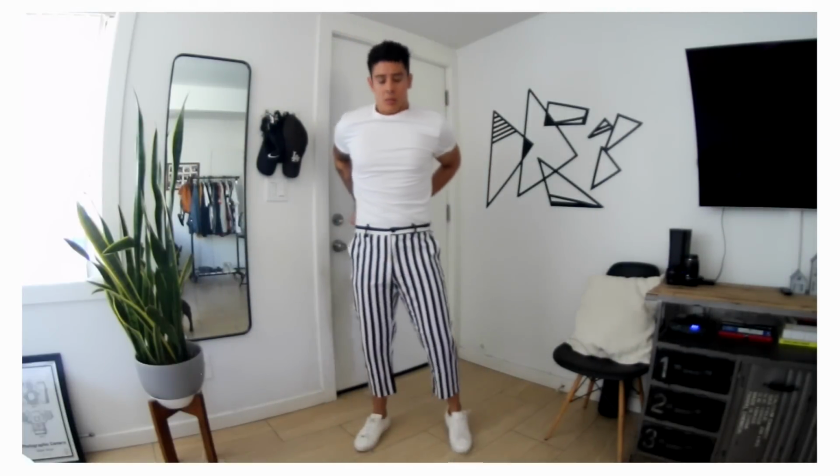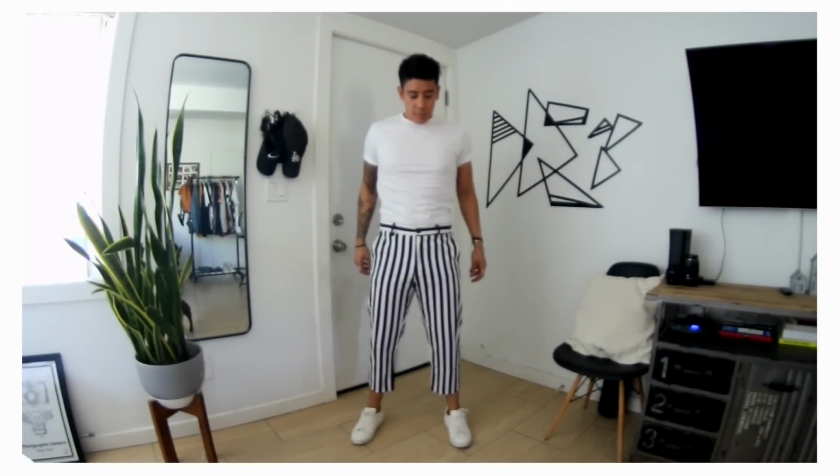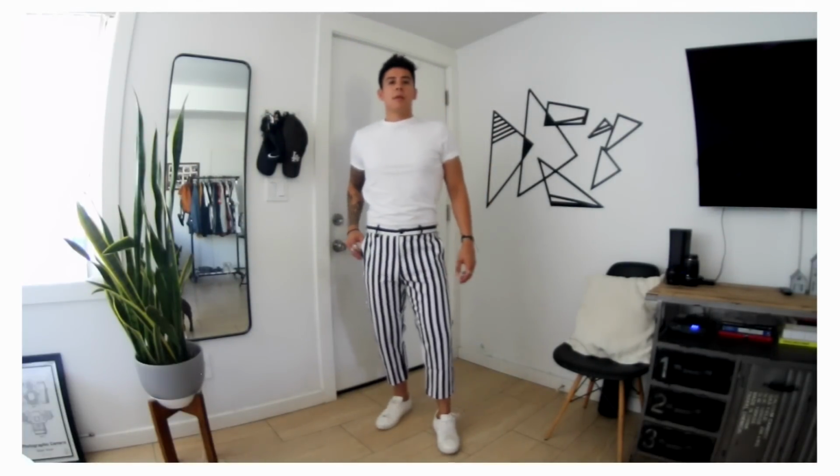I really like these for some reason, but they're cut off at the ankle. These are some black and white striped pants. I really like these a lot as well. I feel like vertical stripes are pretty flattering for everybody. Like I said, these might not be for everyone, but I personally like these myself. So probably gonna wear these with like a white tank top.